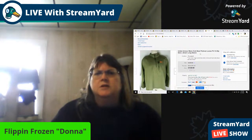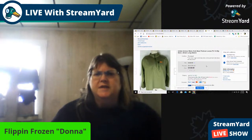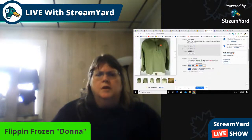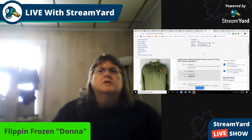The next I have is this Under Armour men's Cold Gear pullover loose fit shirt. This was on a 30% off sale for $20.99, and it will go first class. It's pretty light. And this sold on February 28th. This is this past weekend's sales.